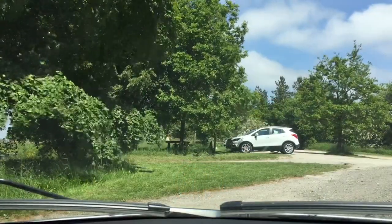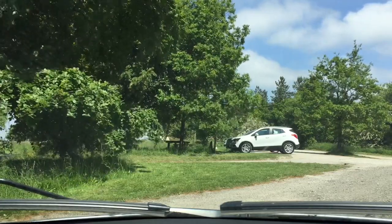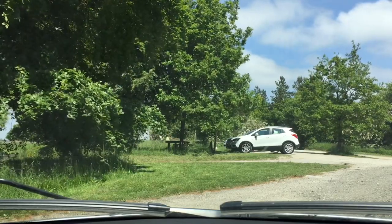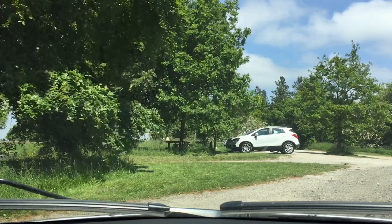Okay, so that was just a very quick look around the car that I think may be called Betty Blue and is the new project. So, but there we are. Let's go home and get some lunch.